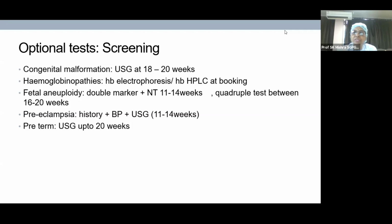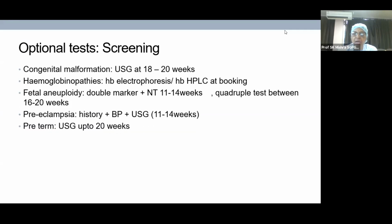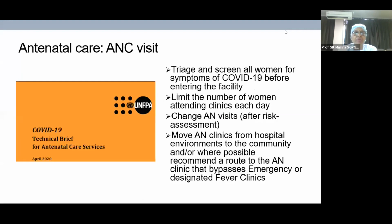So like the malformation scan, one scan that everybody recommends to rule out malformation, is to be done between 18 to 20 weeks. And we may have to rule out hemoglobinopathies in a woman who is anemic, or if it is a policy, screen all pregnant women. So there are some optional tests and some definite tests that have to be done during pregnancy. After doing these tests, you can see the reports online or by tele consultation, and then accordingly call the patient for subsequent follow-up.